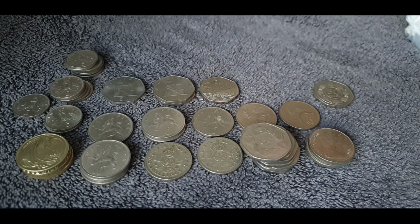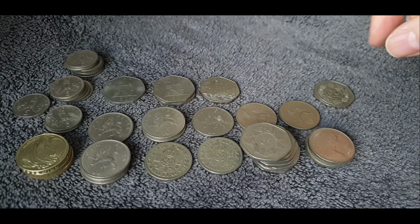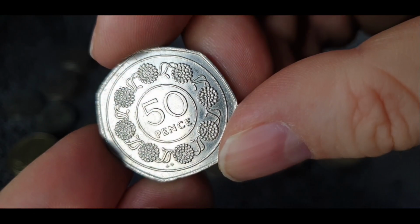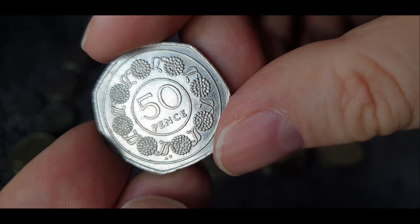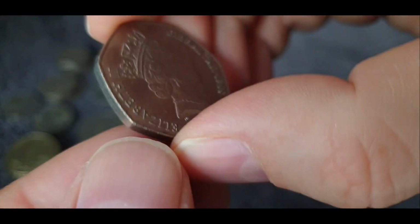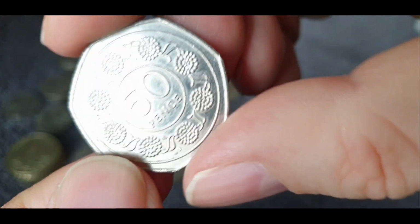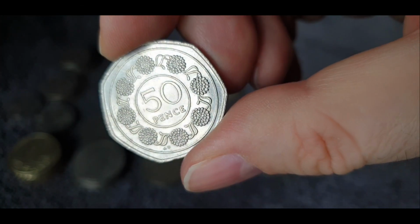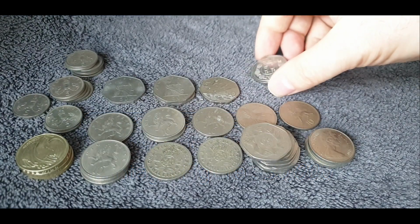That's the Battle of Britain, which they obviously reissued in the smaller 50p that you see these days. This one, I don't know this one. I've seen the design before, but I don't know what it is. Is it a Channel Islands one? No, I don't think so. It's either Gibraltar or the Isle of Man. Oh, Gibraltar. 1988. I don't know what this one represents. I should really look it up, I suppose, but I'm just going through them now. So that one's a nice one to find. That's not a UK coin even.